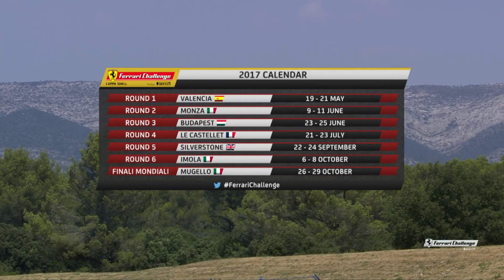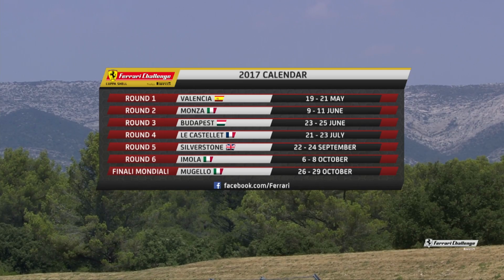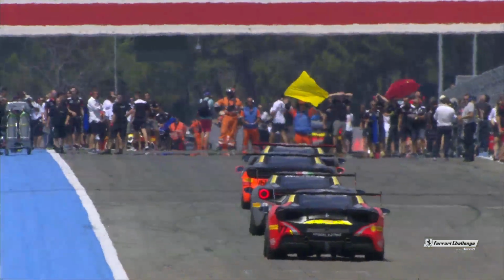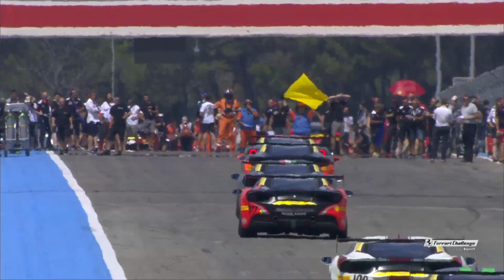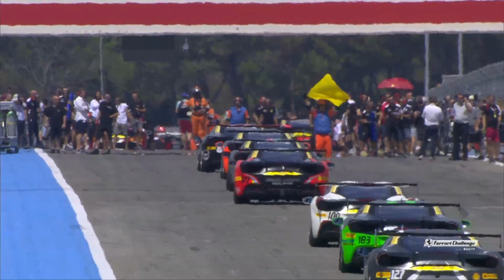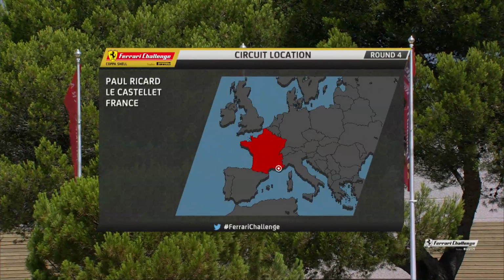Beautiful scenery, beautiful location, and as you can see, it is round 4 with Silverstone, Imola, and the World Finals in Mugello still to come. We have been to Valencia, Monza, and Budapest, and now we find ourselves here in the south of France for the 2 races for the Coppa Shell, 2 races for Trofeo Pirelli, and the cars, as you can see, making their way onto the grid right now.